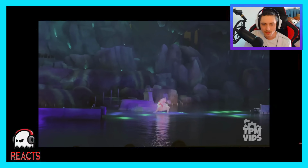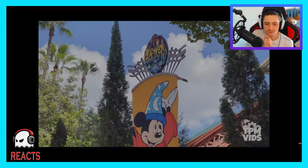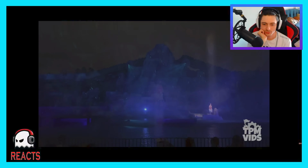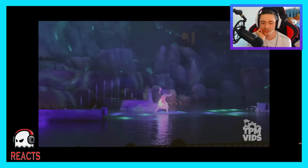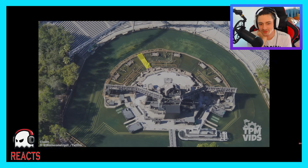Did you know that the Moana sequence actually uses an abandoned effect from the original 1998 version of Fantasmic? Moana starts off standing in the water. If you're a kid, you would love it, because as a kid, you don't know how they're doing it. But because I know how they're doing it, it sort of takes the magic away.